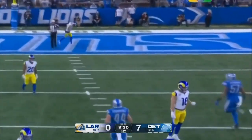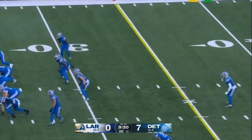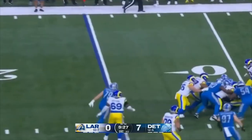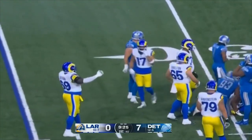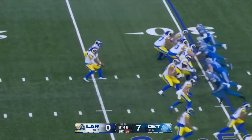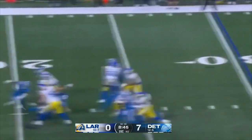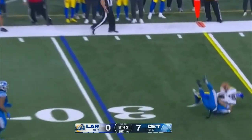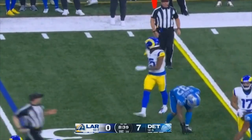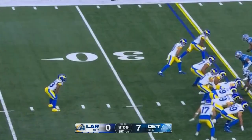Here comes Matthew Stafford. From the 25, Kyren Williams. Good tough inside run by the running back from Notre Dame. Got louder as he tried to change and communicate. Stafford underneath. Puka Nacua brought down by Brian Branch. That's good rookie on good rookie. It'll be 3rd and a yard coming up.